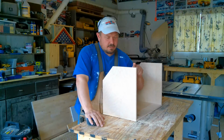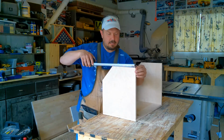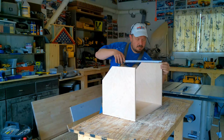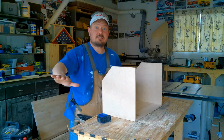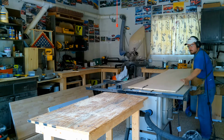All right, next we're going to cut our piece for the top of the carcass. We need to get our measurement along here, which is 8 1/4. We're going to call it 8 3/8 inches. We're going to set that up on the table saw. We'll cut one long piece, and then we'll cut that piece to the size we need it for each individual carcass.